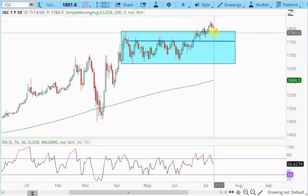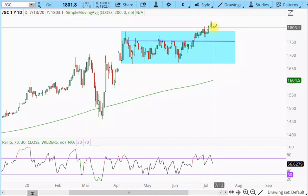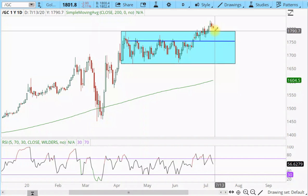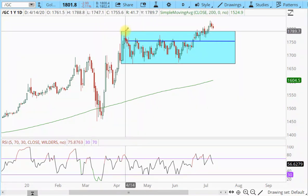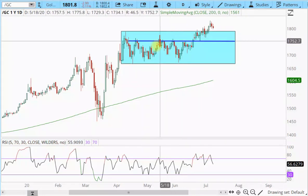So my suggestion: gold is the cyclical driver for the metals, so I'm using gold as my stop for all my other positions in miners and silver. If you want to use a tight stop, you could use any close back below, let's say, 1800. Let's call it 1790 to 1800. Let's just give it a little bit of wiggle room and say 1790. So if gold closes back below 1790, then it is officially a false breakout. We're back in the consolidation box.